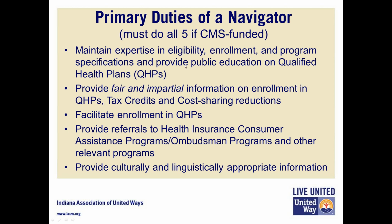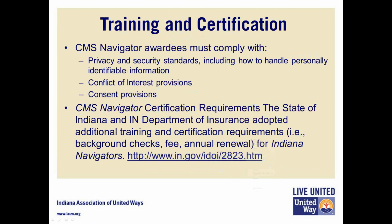The navigator is to facilitate enrollment, which may mean helping them walk through the process, helping them find information so that the consumer can make best choices, and then actually to provide referrals to other relevant programs, for example, the Health Insurance Consumer Assistance Program, because there is a sincere concern about consumer protection in this project. And then lastly, to make sure that all navigator services are provided in a culturally and linguistically appropriate manner by what we call CLAS standards. You'll sometimes hear that referred to as CLAS standards.